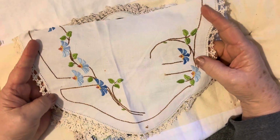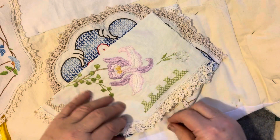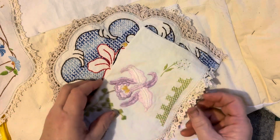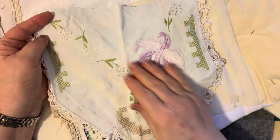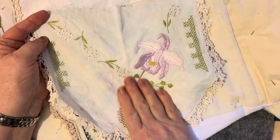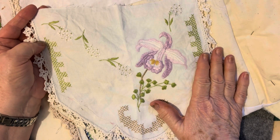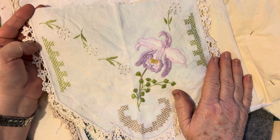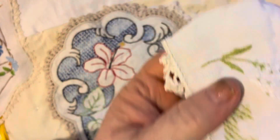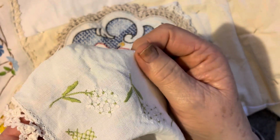This is a half a doily that can sneak in underneath something else. I did have the other half, but I've used it. This is a half a doily, and it's got the most glorious iris on it. Or perhaps it's an iris, I think it's an iris. It could be an orchid, but I don't know. And it has the tiniest little bunches of wee white flowers.